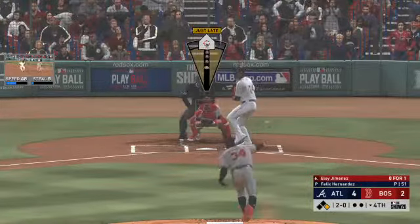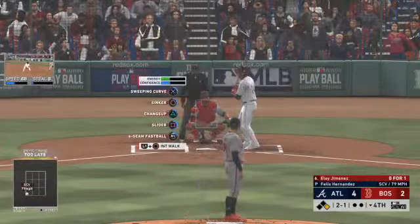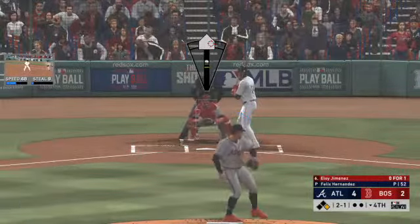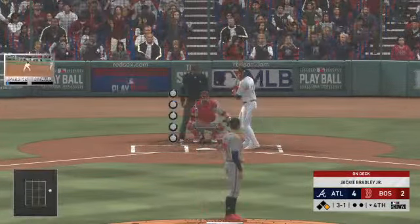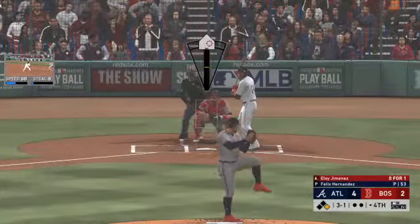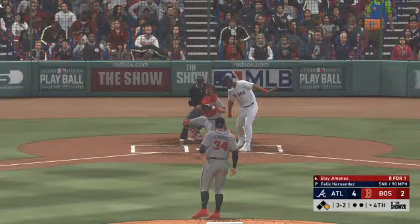Check by Hernandez. The pitch. And there's a swing and a miss. 2-1 now. That is a pro pitch right there. 2-0 curveball for a strike. You make those kind of pitches, you'll be around for a long time. The 3-1. He is swung on and missed. A full count now.